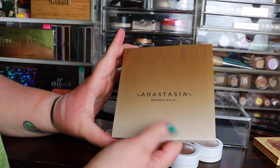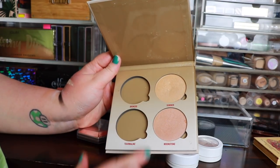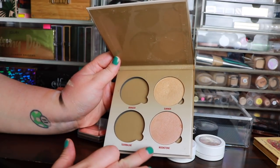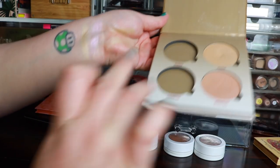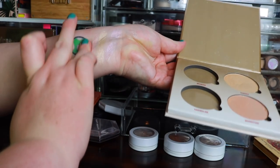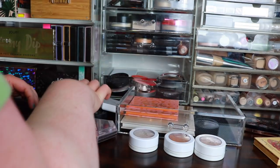One of my favorite highlighters is actually from the Glow Kit, the Sun Dipped Glow Kit from Anastasia Beverly Hills. And it's just these two. I got rid of the other ones. I didn't need them. It's Summer and Moonstone, but really I think Summer is kind of like my jam. Holy shit. It's so good. So is Moonstone. Fantastic. Ugh, bitch. I love it. Glowing like an alien slut.